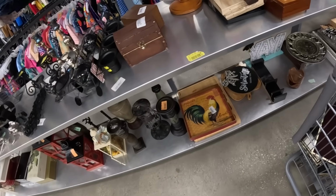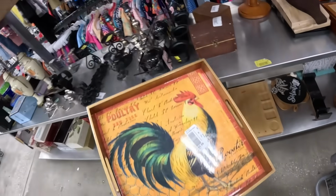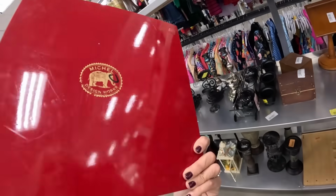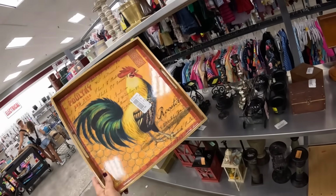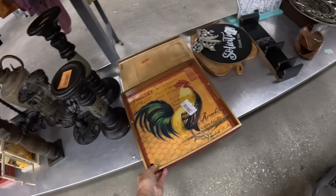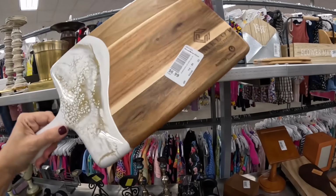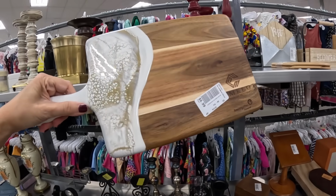All right, we have a rooster tray. This is lovely, but $4.99 by the time you ship it and everything. Michael Design Works. I think most people would rather just go local and pick that up and not have to pay shipping. Okay, did somebody pour paint on that?